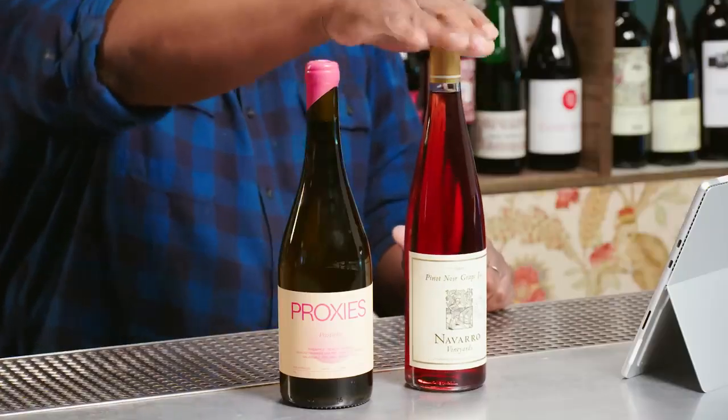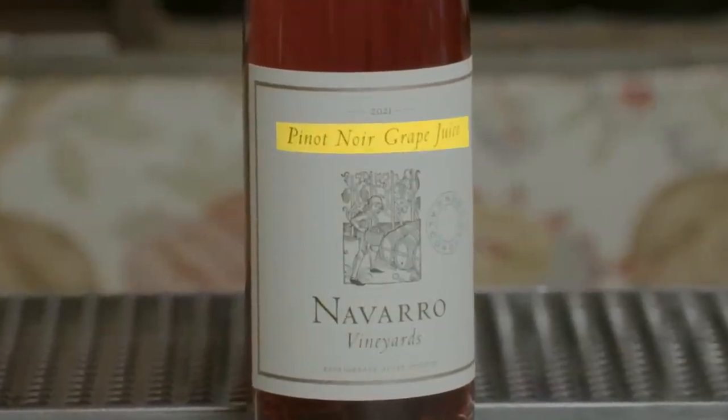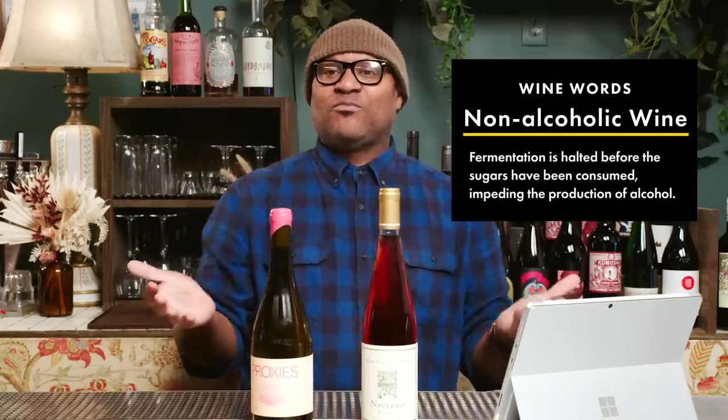For me, working in a fine dining restaurant, what we always kind of use is this, which is really interesting. This is Pinot Noir grape juice. So it's varietal correct grape juice. And so this is really sweet. Yeast eat sugar and they poop alcohol, right? So that turns it into alcohol. If you stop that fermentation, then what you get is sweet juice.